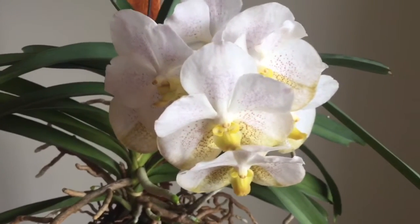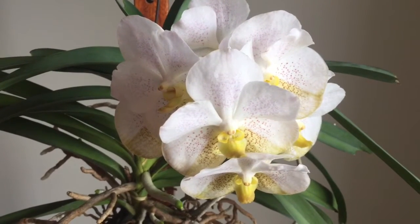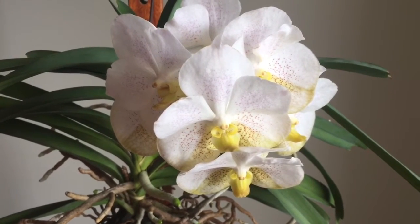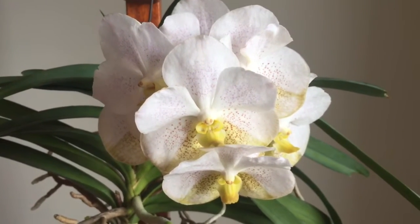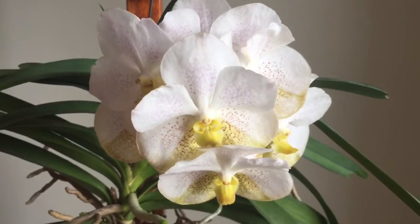This one is a cross between Vanda girapropa and Ascocenda tubtim velvet, and I believe it is known as a Brighton's moonbeam. It doesn't really have much of a scent, but just look at it, it's very pretty. I really like off-white orchids.